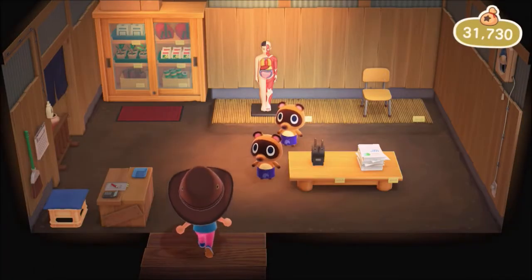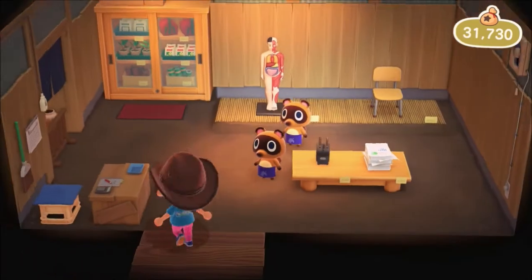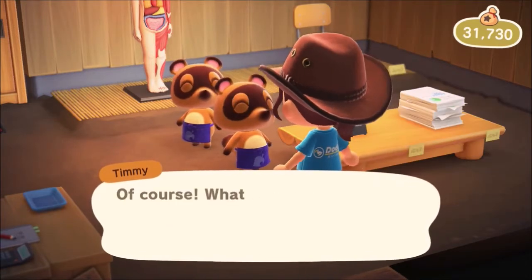And the reason I couldn't sell them last night is it closes at 10 PM and I came back at 10:05. So this is Timmy and Tommy who run the shop, and they work for Tom Nook, who's the money-grabbing raccoon who is always stealing my bells, which is the currency of the island.